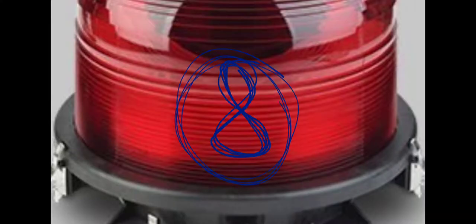Number 8. Okay, so since there's a little bit of confusion with both the FH307 and FH309, I had to research which one was which, and guess what? The 307 is the one with the white top, and the 309 is the one with the black top. So I have a lot of pictures of the 309. Yeah, so this here's another rare beacon. It's more rare than the others I know of.